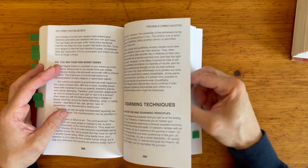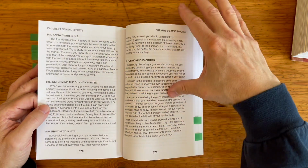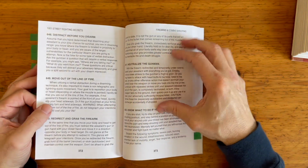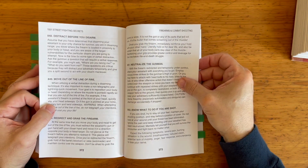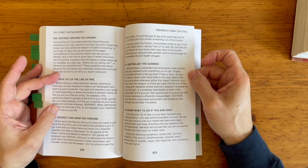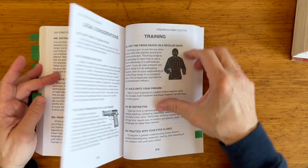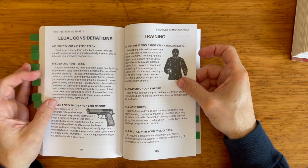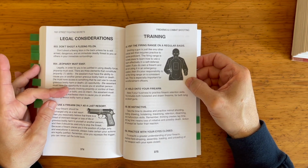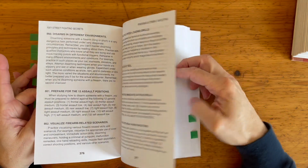Then I go into gun disarming techniques, really important, about the different concepts and tactics when being held up at gunpoint and when to decide to initiate a gun disarm technique. Because you only get one chance when dealing with a gun disarm. So I talk about that. I talk about legal considerations about shooting, training, the proper way to train.